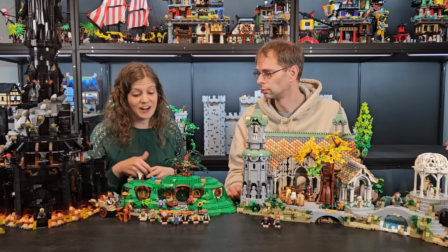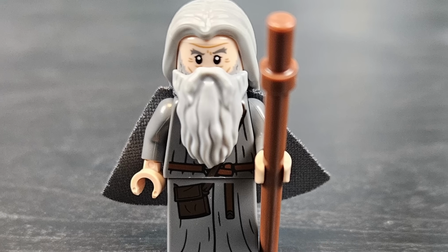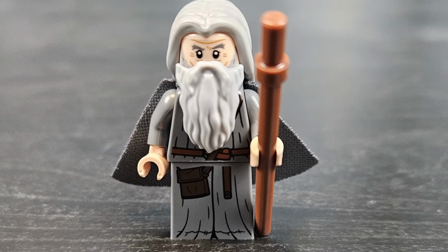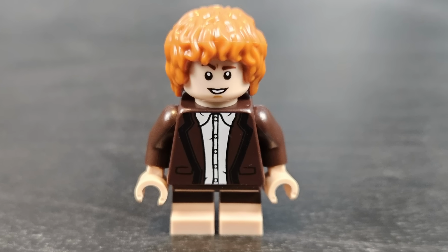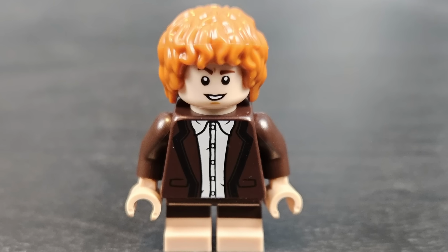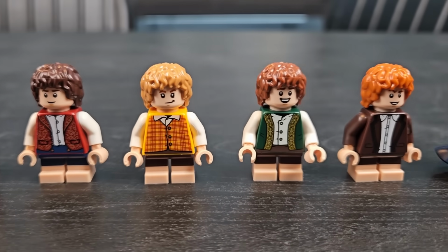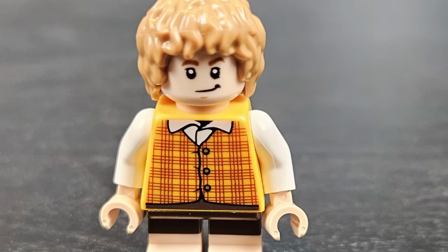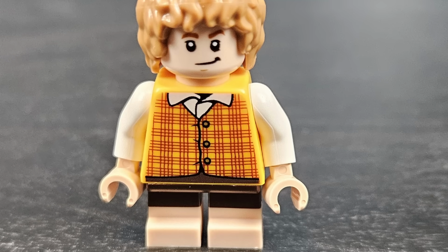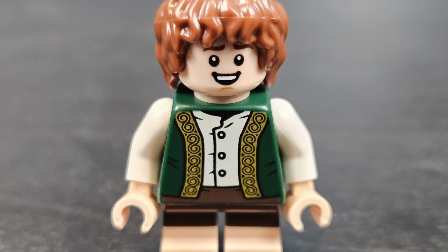Finally, there's the Shire, which comes with 9 unique minifigures. Gandalf is nearly identical to his Rivendell version, but comes with a new face printing. Sam has the same face and hair as in the other sets, but he gets a new torso. We've seen multiple prior versions of Merry and Pippin, but their torsos are especially nice in this set. Merry's bright light orange vest and gold buttons really pop, particularly when juxtaposed with Pippin's dark green vest with gold trim.